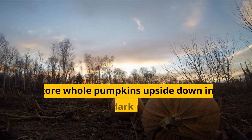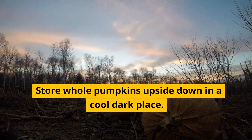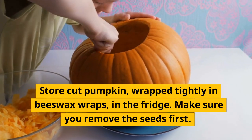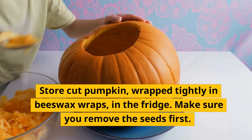Pumpkin. Store whole pumpkins upside down in a cool, dark place. Store cut pumpkin, wrapped tightly in beeswax wraps, in the fridge. Make sure you remove the seeds first.